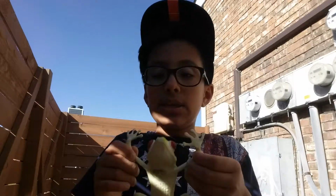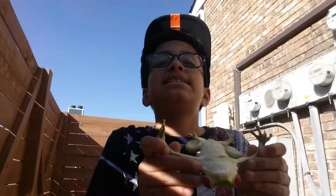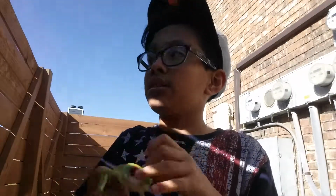Remember that if you want to find one of these, the bright coloration means the frog is venomous, and a dark frog might be venomous for some and maybe not. If you want to catch one, grab them like this, and remember not to agitate them, because that could really get the poison, or the venom, out and get you in the hand. But remember, wash your hands and you'll be just fine.